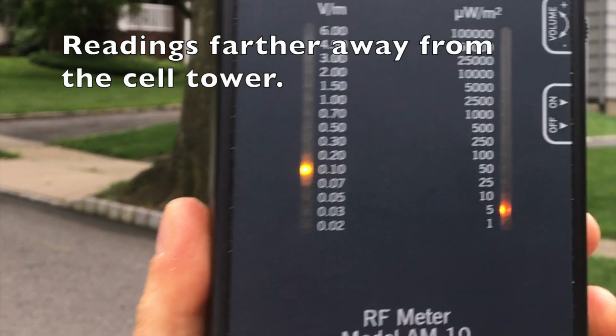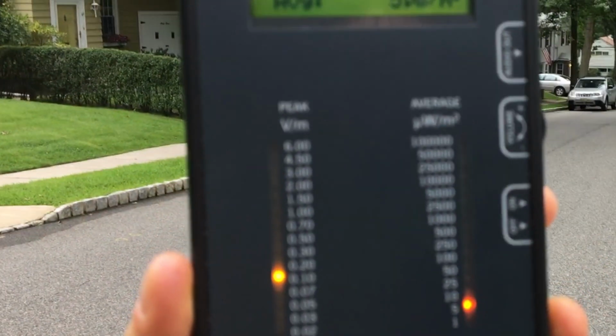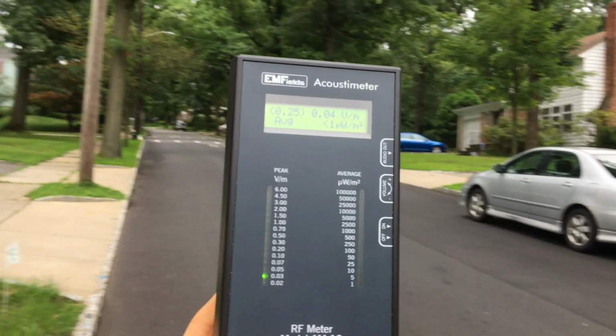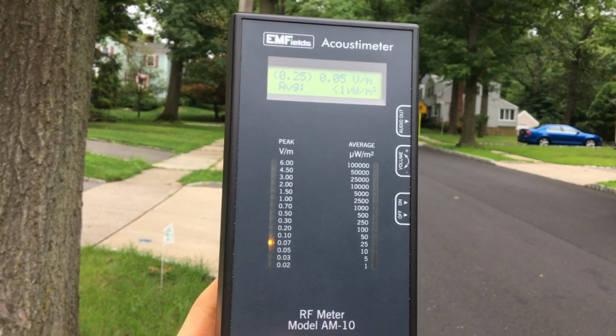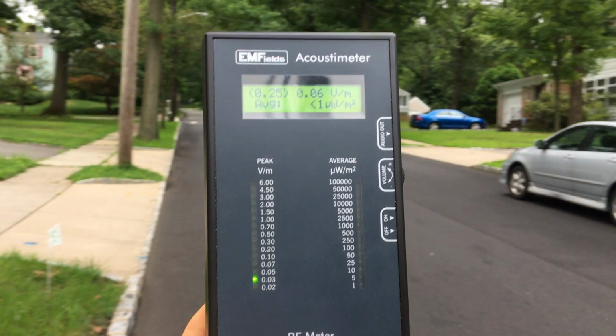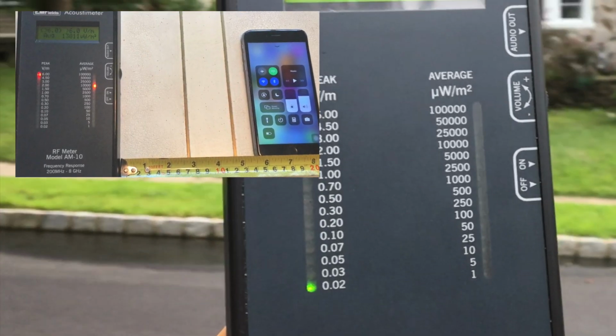Here we are on the back side of the hill, halfway down, farther from the tower, where we have lower exposure readings. Okay, so this part of the neighborhood has lower wireless radiation exposure overall, but if you're not practicing your wireless hygiene inside your home, you can have high levels of wireless radiation pollution.